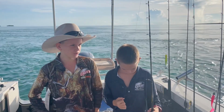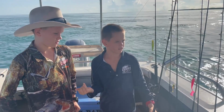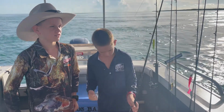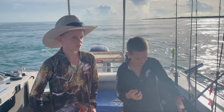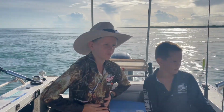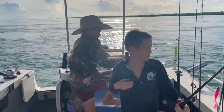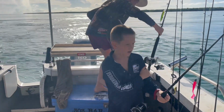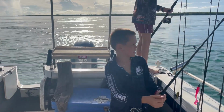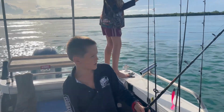I've just been smoked on light gear by a huge Mackie, and I've hooked up something big, like there's no stopping it, and we got about 100 metres of line taken out with this. They just run you into the reef and cut you off. It was a big fish, and Dad, I gave it to him because I don't really know how to pull it up. And then at the end, it chopped it, and then Dad was going back to the boat, and then he came up with this.